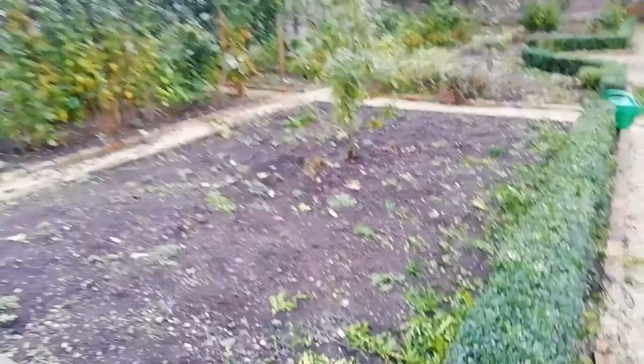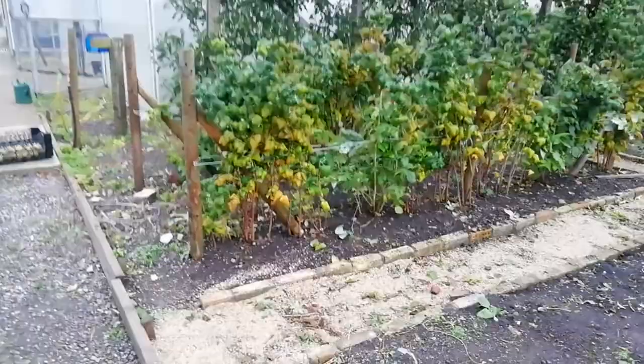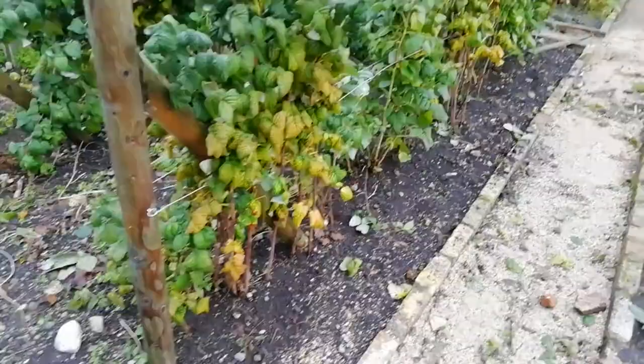And the students here have been cutting the box hedge. They've been doing some weeding, and we're adding another layer of hoggin dust to the pathways to tidy up the lot. We put in these posts a couple of years ago, but we never did the wiring on the raspberries. So we've done this in a certain way.